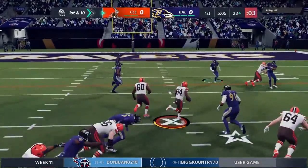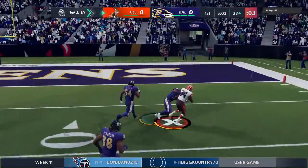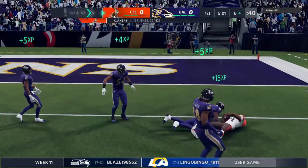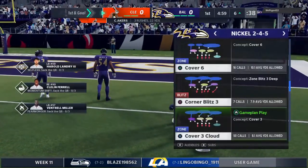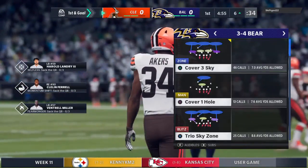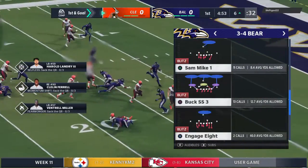They'll run on 1st down with Akers. He's got the 1st down inside the 10. And he's all the way down to the 6-yard line. 16 yards, a little deja vu from the previous play where they got 16. They've taken this opening kickoff and marched it right down the field.